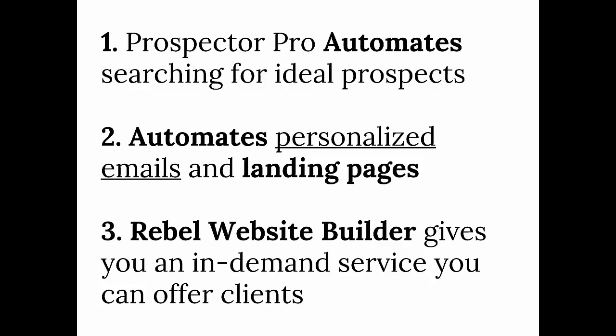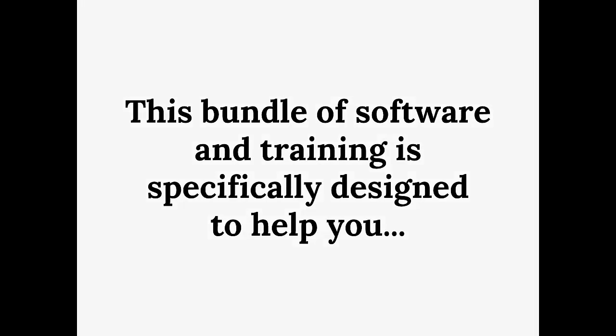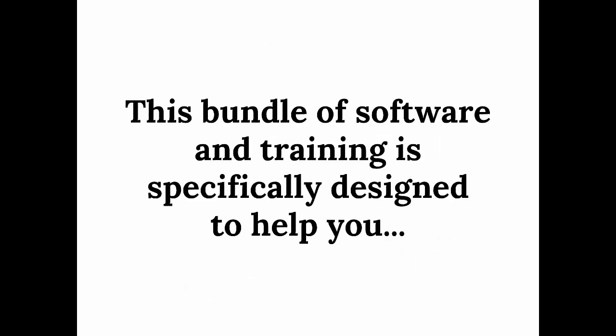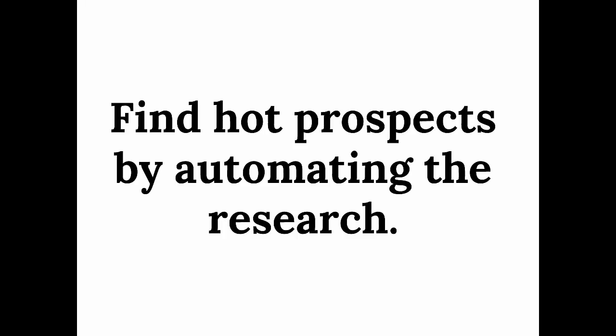If you're a freelancer, offline marketing agency, solopreneur, if you need more leads and you're just sick of trying other methods that don't work and you need a dependable online business, then this is definitely for you. All right, this bundle of software and training is specifically designed to help you by doing all the heavy lifting and finding new leads, and it does it in minutes, not hours.